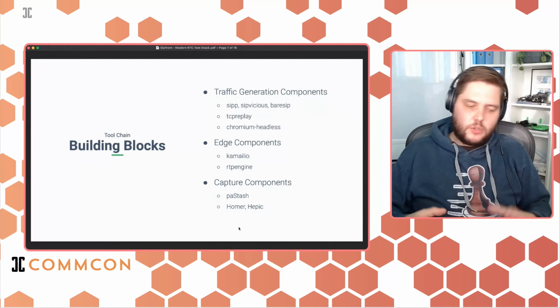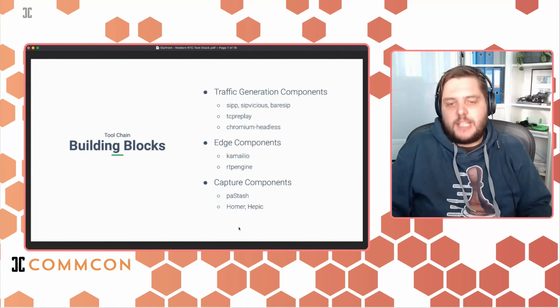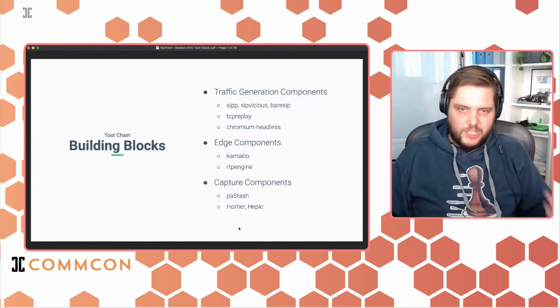And then there's Homer and HEPIC for the signaling and media capturing, right? Because as I said, if something goes wrong, you really want to know what went wrong. You really want to know what's happened with your test calls, and you can actually look into that with these kinds of tools.